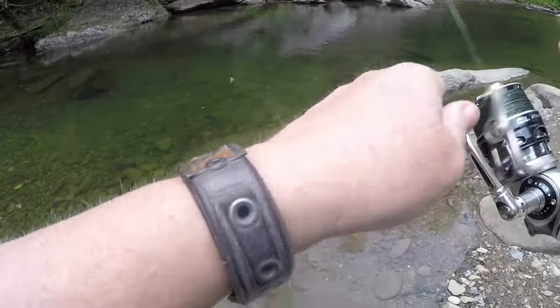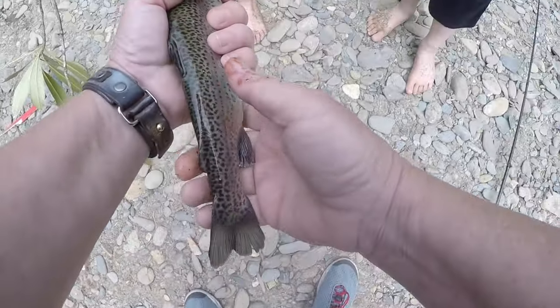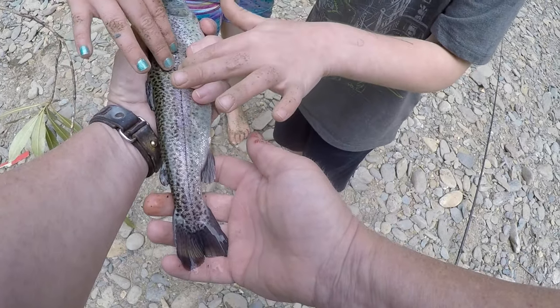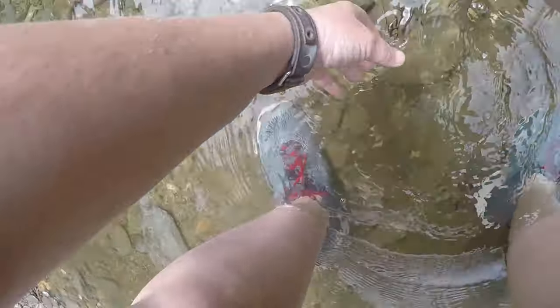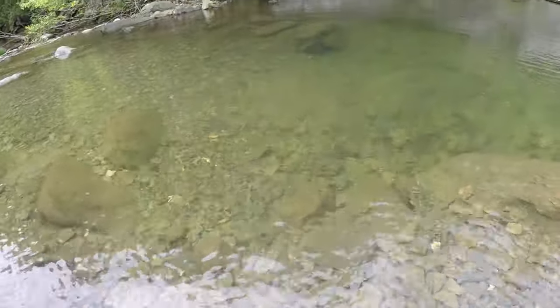Got it. Hey. You got the dang trout on it. Yep. This is a rainbow trout. You want to touch it? It's smooth. It's so sticky. Yeah. All right. I'm going to let it go. There it goes. Bye. Bye. You got a lot of fishies.